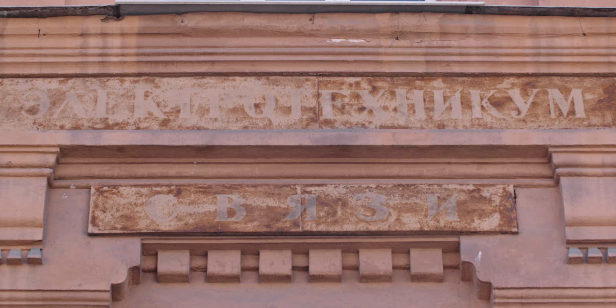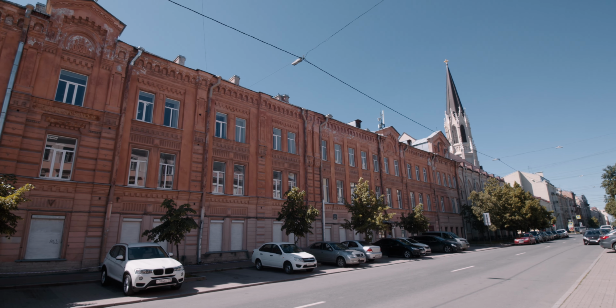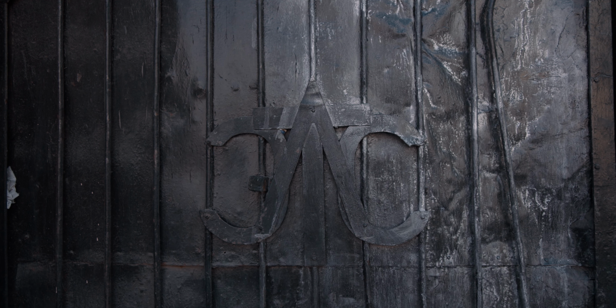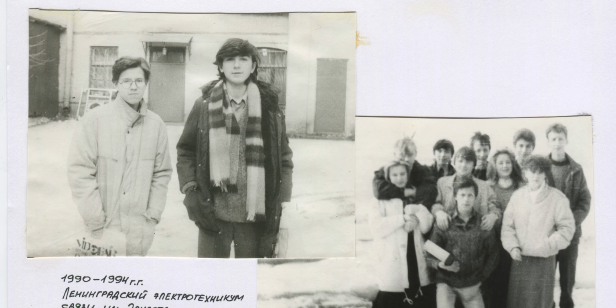And after school, I went to Ernst Teodorovich Krenkel Radio Electronics and Communications College on Vasilyevsky Island, where I began to study and learn about radio communications. It really inspired me.